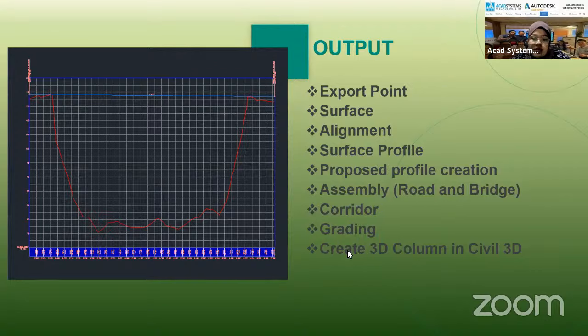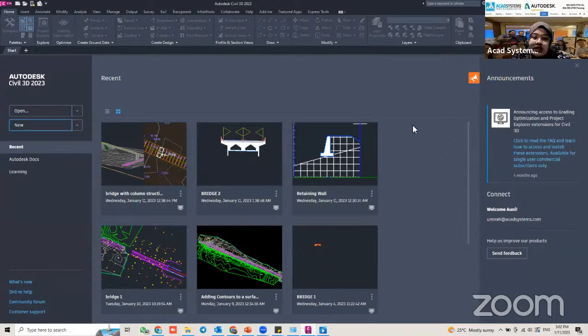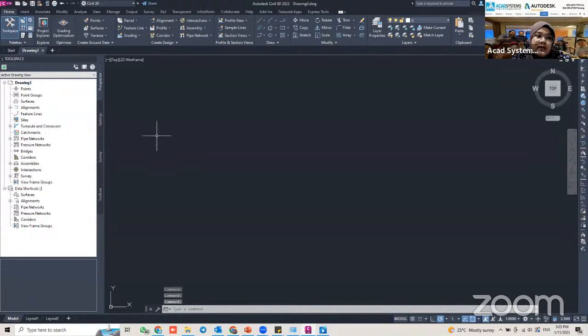Without wasting any time, I will go straight to Civil 3D, so I'm going to share my Civil 3D. I already opened my Civil 3D, and I'm currently using the 2023 version. From here, I'm going to go to the new tab and click on that. This is our interface for the new tab. Currently I'm using Civil 3D metric, so the unit here is in meters.